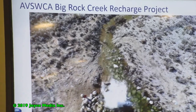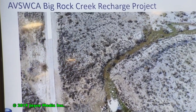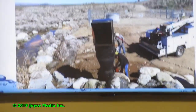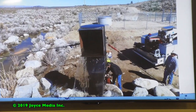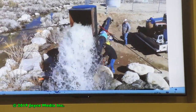But you can see here's a little video showing the actual operation of the structure as it's being undone, in our drone footage that allows us to see that. You can see it's just a hand manually operated item that gets the water flowing. A little speeded up photography here.